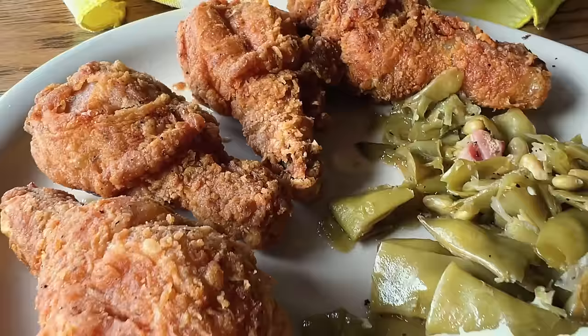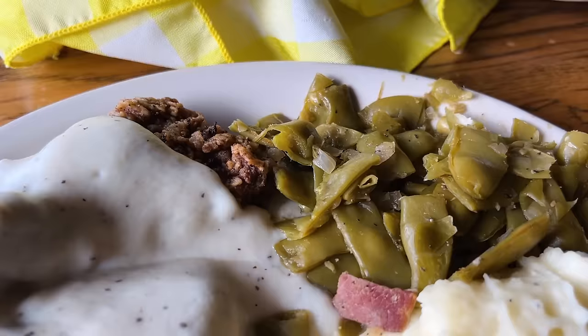So I got the country fried chicken, the leg version, because I love a good drumstick. I got the country fried steak. Looks nice and crispy on the outside, and it's, of course, smothered in scratch gravy. A little bit tough and honestly a little blander than I expected. You get the pepper from the gravy and the flavor of the beef, but beyond that, there's not a whole lot going on.